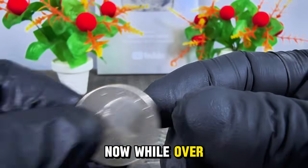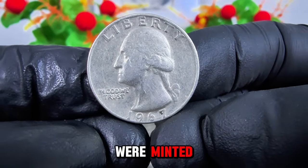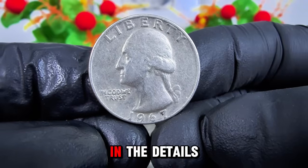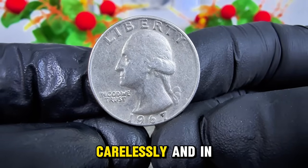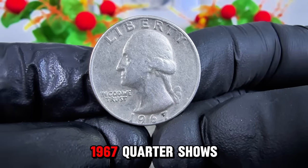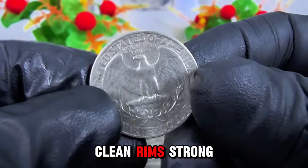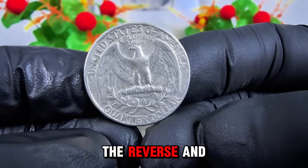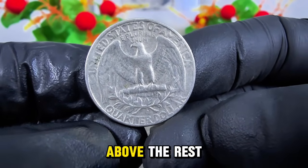Now, while over 1.5 billion 1967 quarters were minted, yes, billion, the devil is in the details. The vast majority were struck quickly, carelessly, and in bulk. So if your 1967 quarter shows sharp design elements, clean rims, strong eagle feathers on the reverse, and minimal wear, it's already in a class far above the rest.